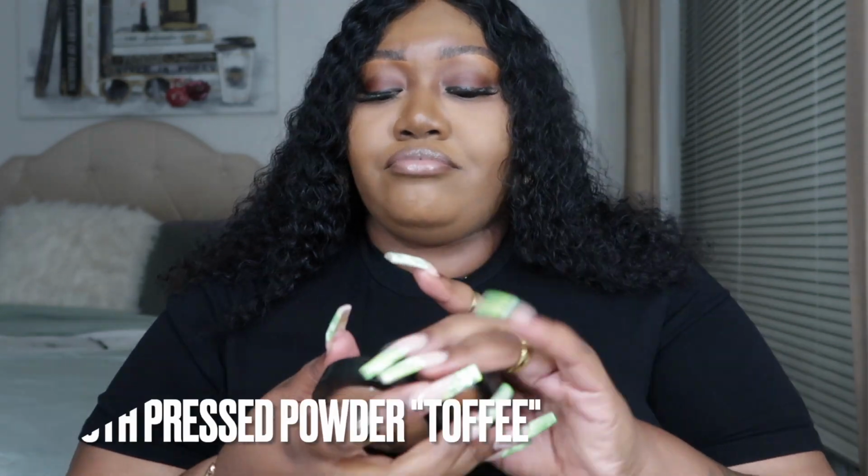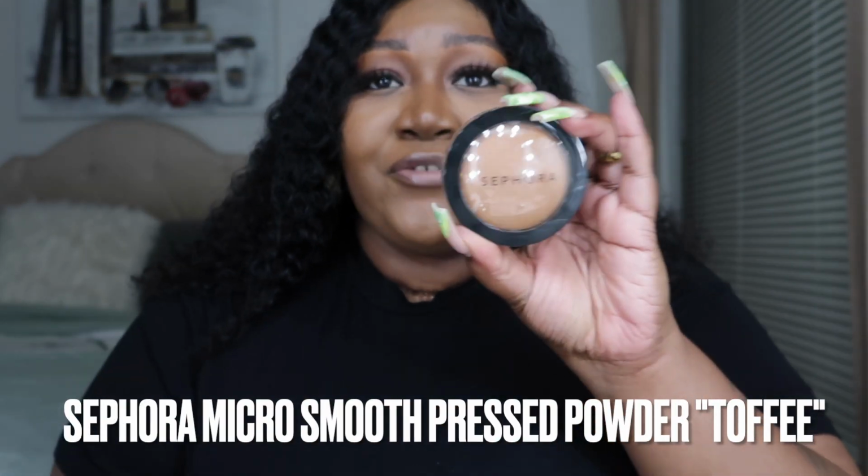So next we're gonna go in with pressed powders. My favorite pressed powder is the Sephora Micro Smooth. I'm in the shade Toffee. Told you, when I like something, I buy 2 of it. Don't judge me. This is amazing. It's amazing.